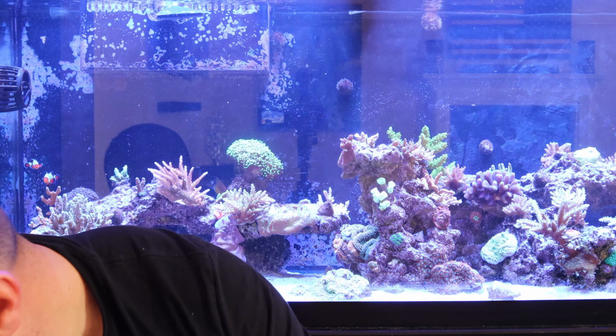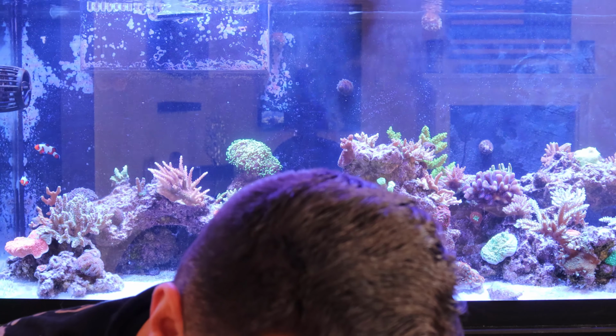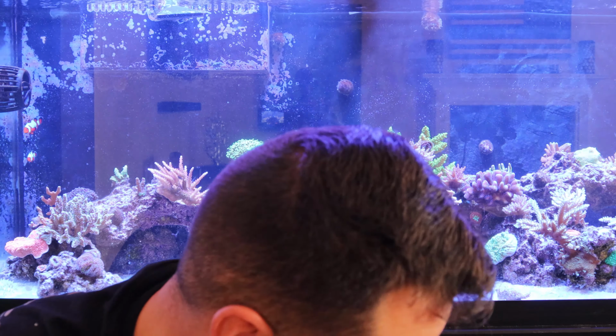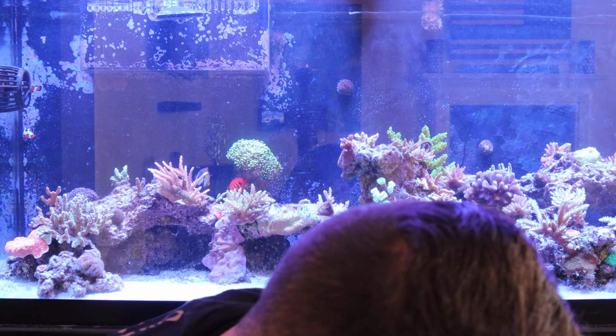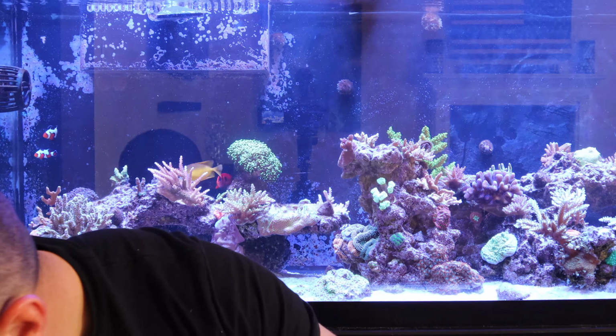Number 6, the Too Legit. Too Legit. There we go. Number 7. Gonzo Blueberry. These are some pretty decent sized frags, too.